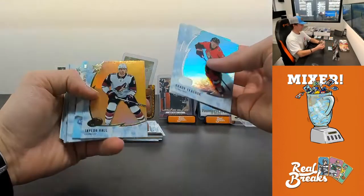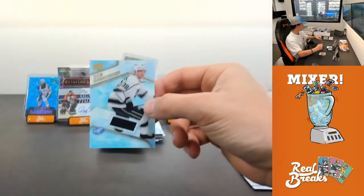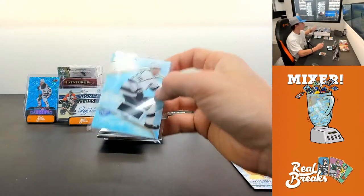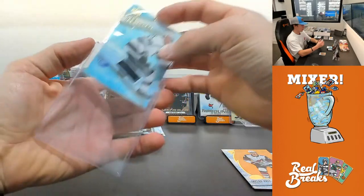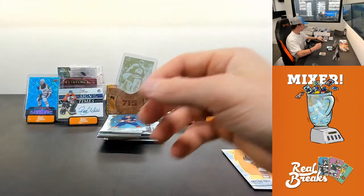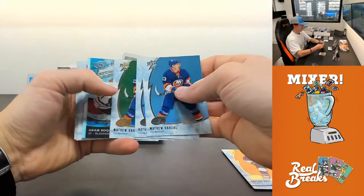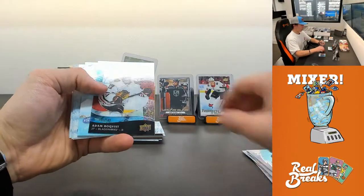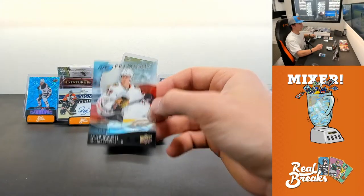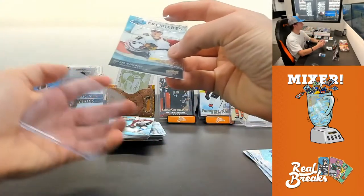All right, here we go. There's a Taylor Hall. Ice Premier's Carl Grundstrom relic for the Kings. Kings going to Adam Fauchet. Matthew Barzal green. Adam Boqvist, Ice Premier's out of 149. That's sweet for the Blackhawks. I really like that hit because I really like Boqvist. Blackhawks going to Jason Osborne.